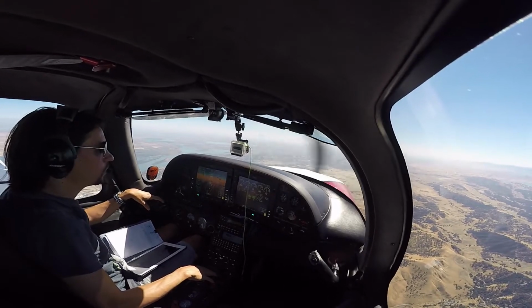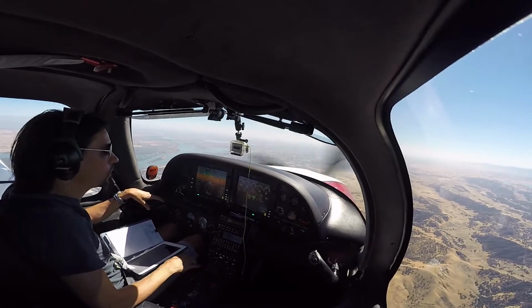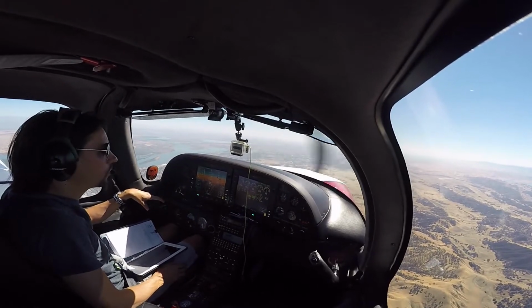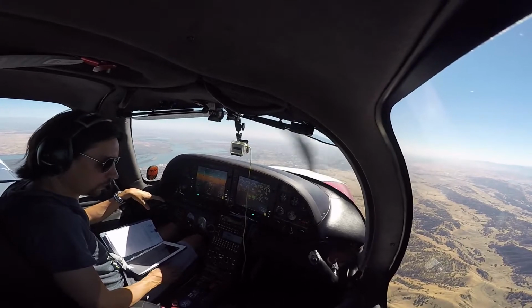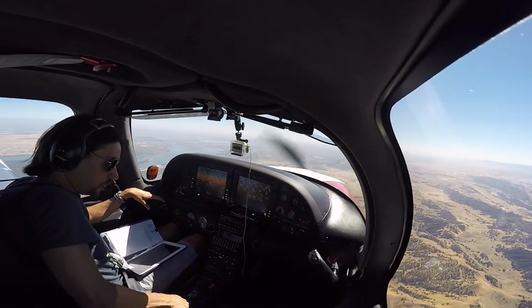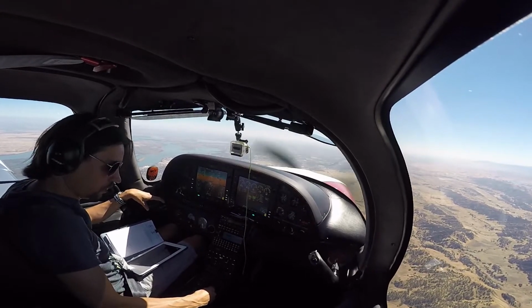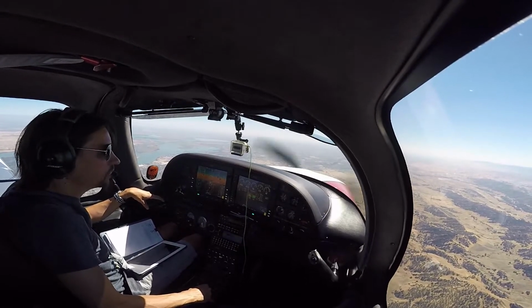I would like to request transition through Class Charlie. I'm on my way to San Carlos. I just departed Livermore. Alright, 2,500. I'm going to switch tanks now. It's about 4 gallons, and I'm going to pull my mixture to 15 gallons.